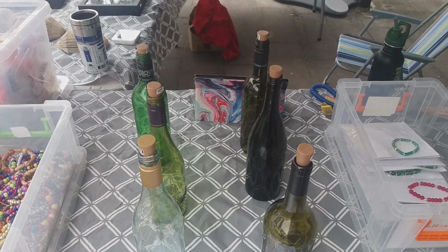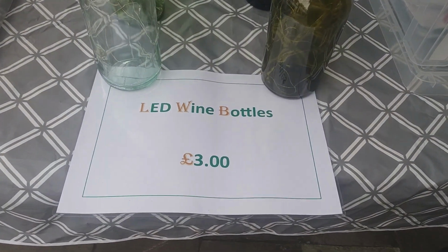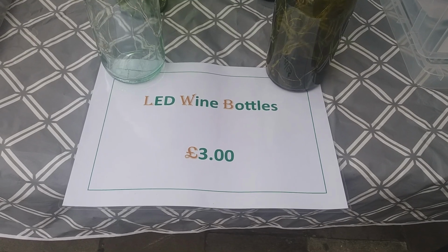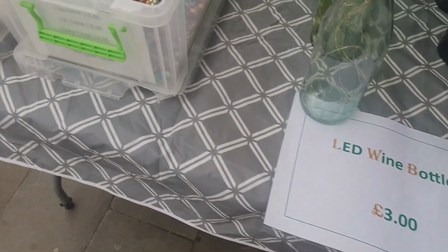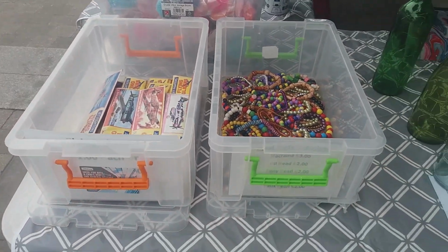Big news on the LED wine bottles. Yes, they're now reduced from £5 to £3. Now, refrigeration. So, this is all for barbecue season, weather dependent here in England.